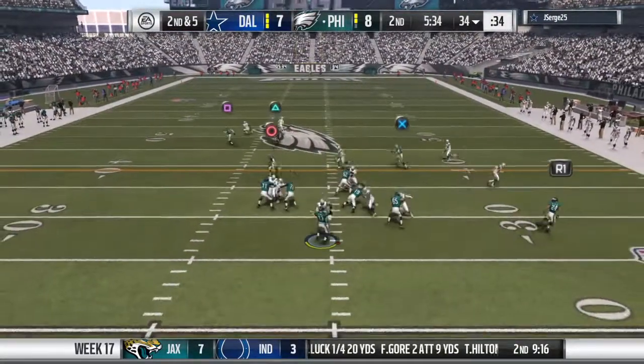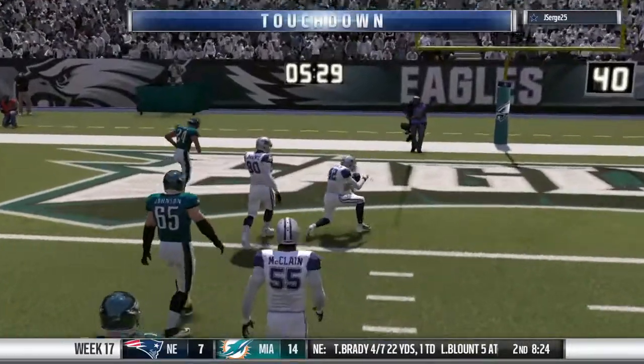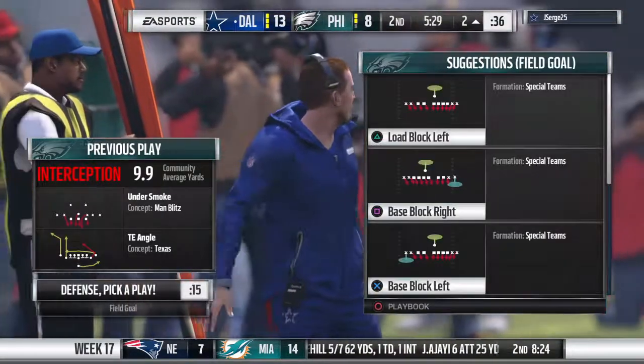Wants to throw on 2nd down. And his pass is intercepted. And nothing but green grass here, middle of the field. And he takes this one back into the end zone. And the Cowboy defense has a touchdown.